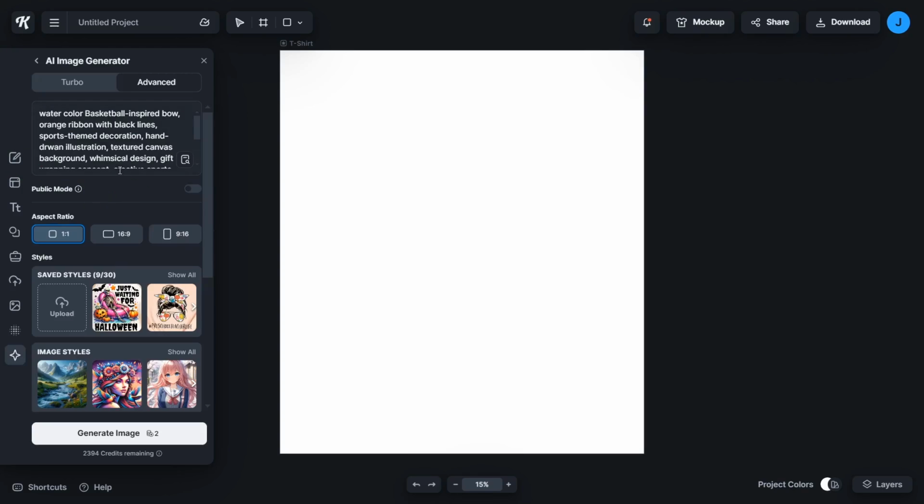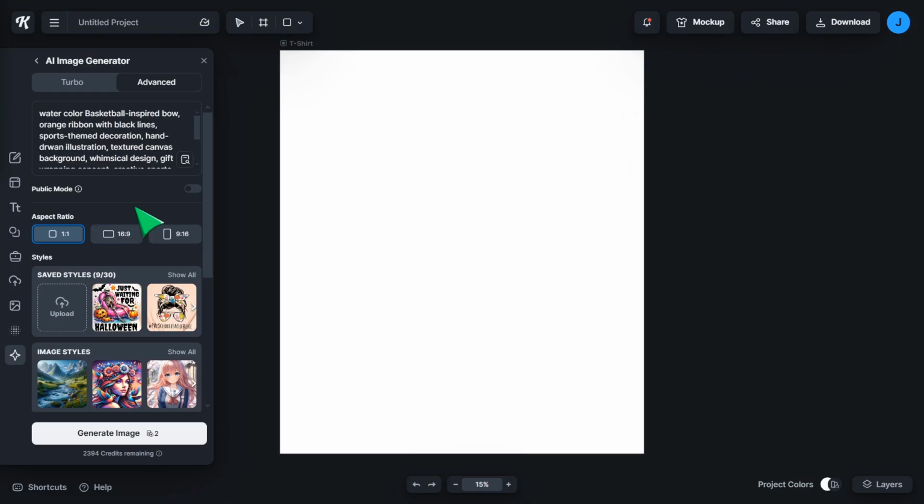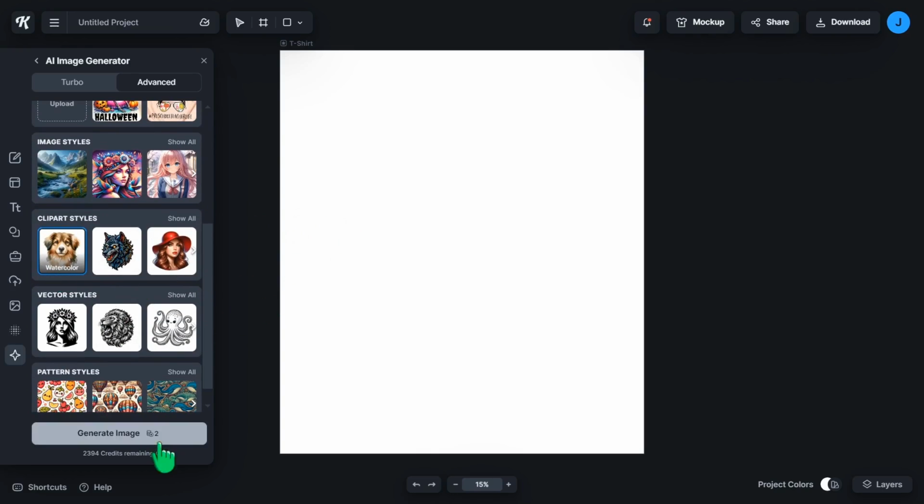All right, so as we're here at Kittl, we're going to put in a prompt to get a type of basketball design. We're going to bring in some of those popular things that we found with the bow here. We can see this being done with this particular design, which I think could be great for us to incorporate, more of a basketball style with the bow. So we're going to put in our prompt here, and I'll make sure I share this specific prompt down below, along with other prompts associated with my membership if you want access to that. Here's the prompt we're going to put in, and we're going to set this to be watercolor, hit generate, and see what we get as a result.